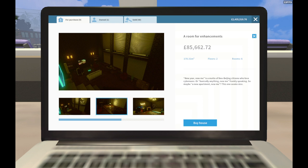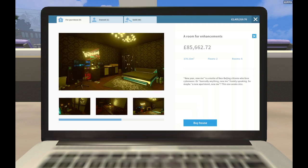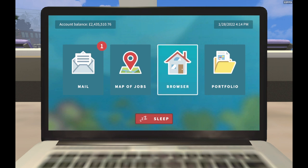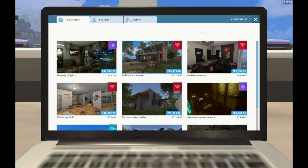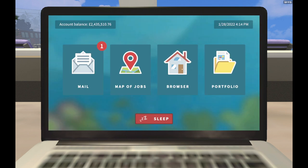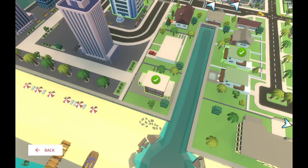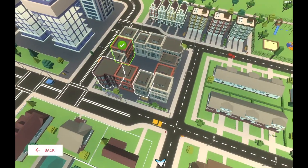This one seems nice. Two floors, six rooms, this is the apartment. So these are the new houses, two new houses that have been put on. Not too bad. I probably will look at them, but yeah, I don't know. Shall we get in and do a job though? You know, we've had a look through some of the new stuff that has come into play, but what we're going to do right now is we're going to get in and have a look at the new jobs.